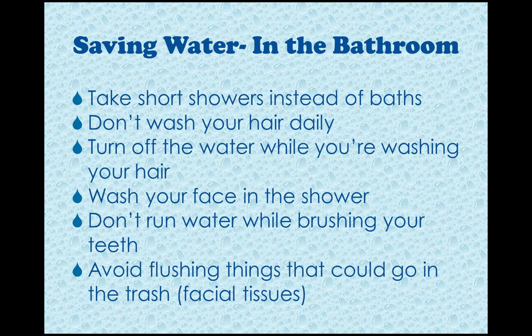And then the last thing, avoid flushing things that could go in the trash, like facial tissues. Every time you flush something like a facial tissue, that's taking however many gallons it takes to flush down with it. So it's really unnecessary to flush every time you blow your nose. Facial tissues are also not really meant to go down the drain. They're meant to be thrown away. There's a really good video that we posted to our blog about that. Even if they say flushable, they're not necessarily good to flush because they can end up clogging up the pipes, and they don't break down the same way that toilet paper does. So don't flush things that could go in the trash like facial tissue.